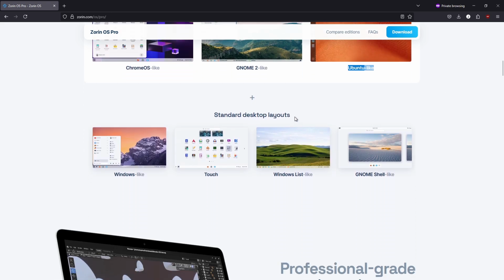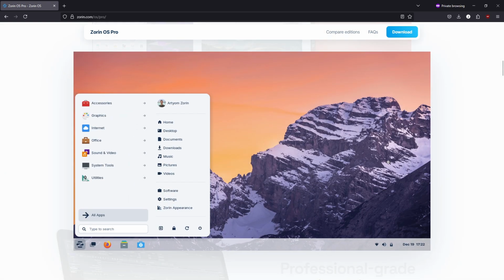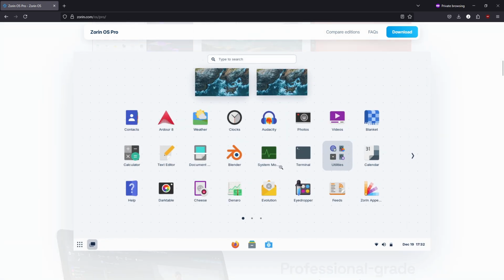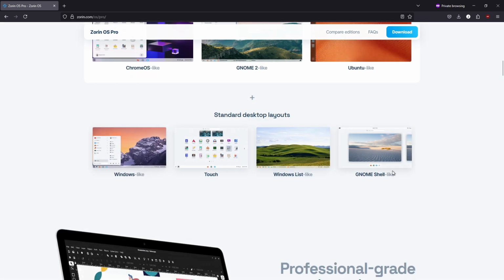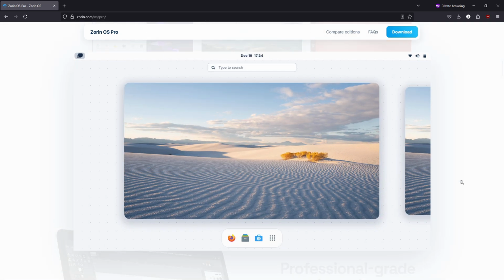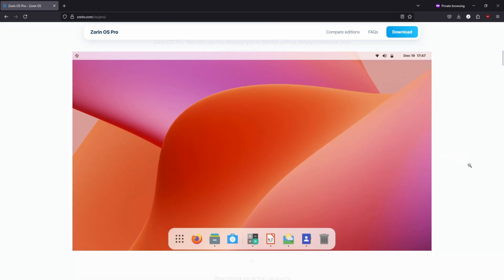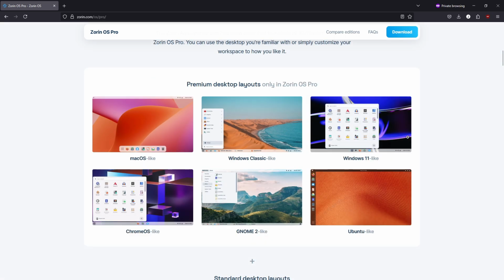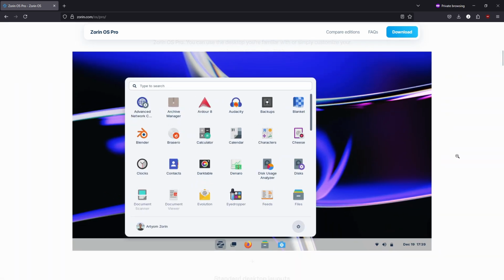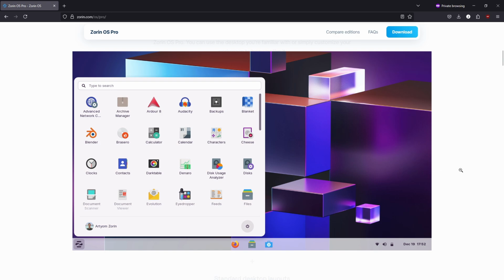Premium desktop layouts. 6 extra layouts mimicking Windows 11, macOS, and other modern UIs, configurable via the Zorin Appearance tool. Bundled creative and productivity software. A curated suite of professional-grade applications, for example video editing, Photoshop-compatible image editor, audio workstation, 3D graphic tools, which are pre-installed and pre-configured, enabling users to begin creative work immediately.